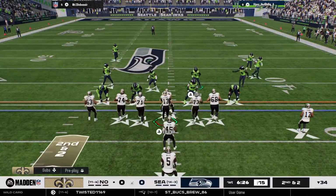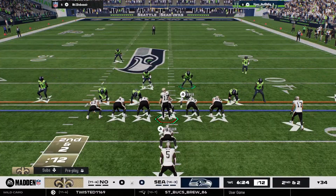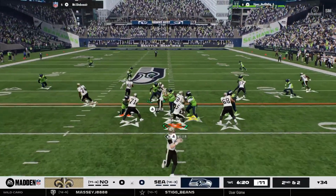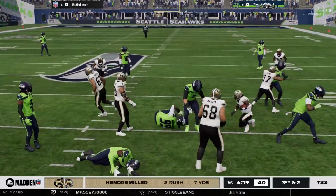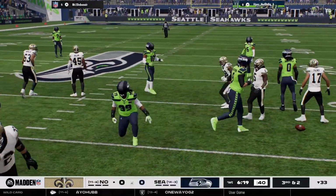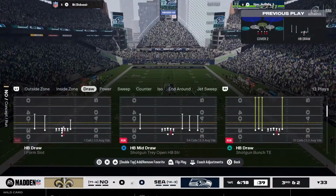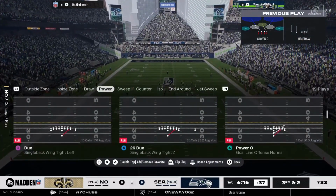From the 34-yard line, here's 2nd and a couple. Draw play. This is Miller. And he's going to be hemmed in and brought down right at the line of scrimmage. He winds up giving a yard back there, and now it's 3rd and 2.